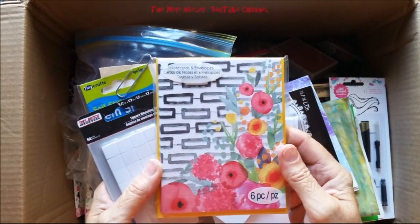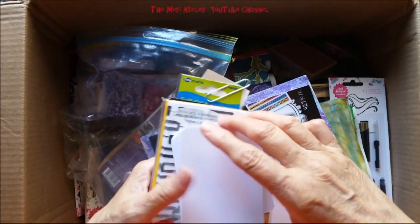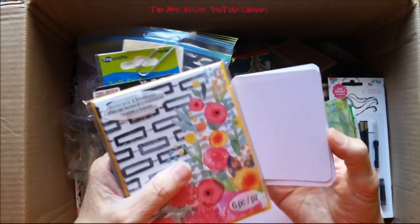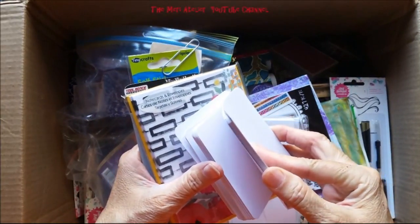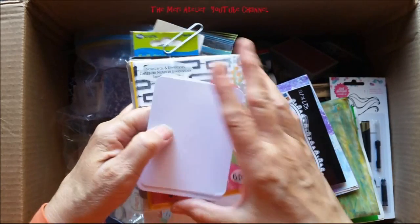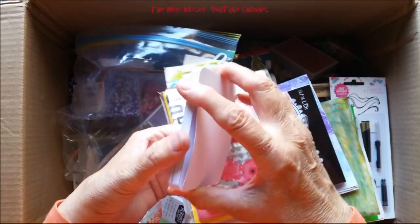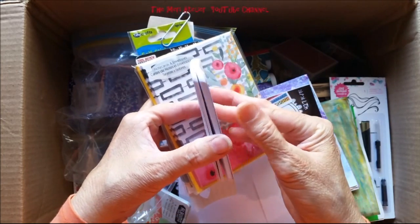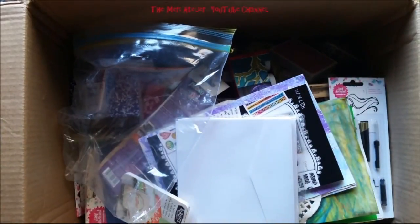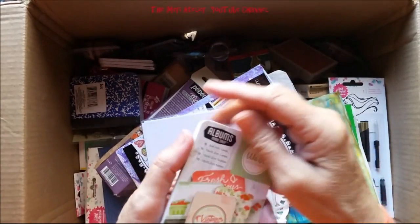Note cards. Aren't those pretty? Oh, I like those. And these look like rounded edge ATCs. Are these rounded edge ATCs? Oh, cool. I'll use these, Deborah, to do ATCs that I give away in my live session. How cool is that? Wow.